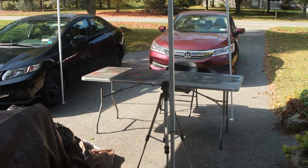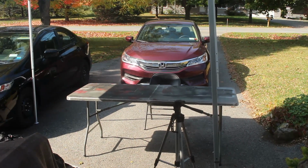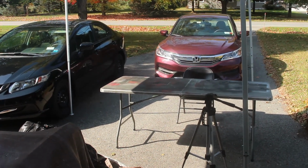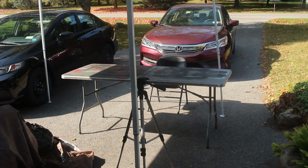Today I'm going to show you my home garage. This you might recognize as where I shoot all my videos. Right now I have to do everything outside because there's no room in the garage. And this is my parents' garage, I don't have my own right now. So this is what I have to work with.